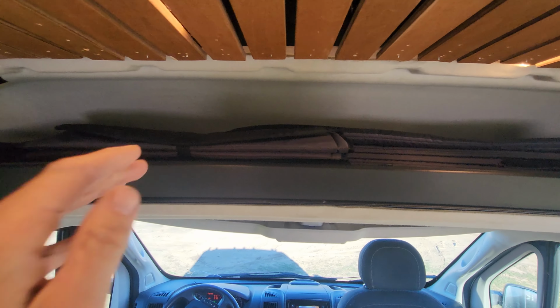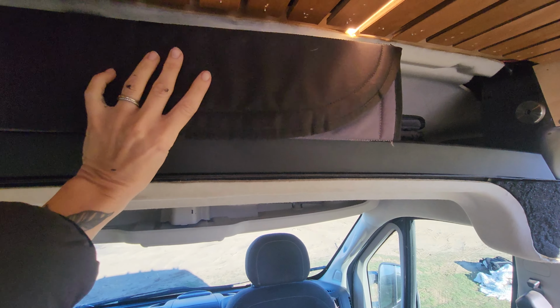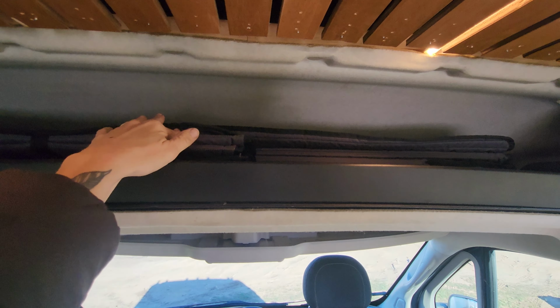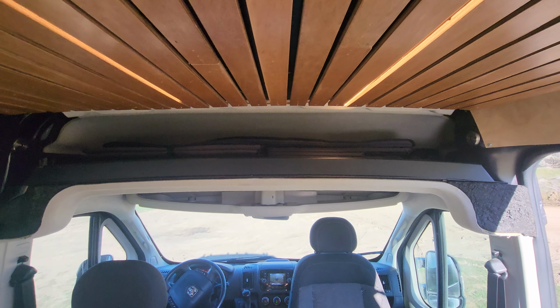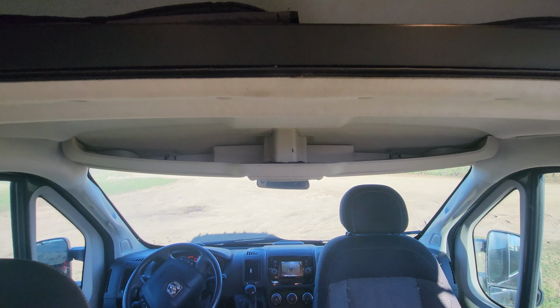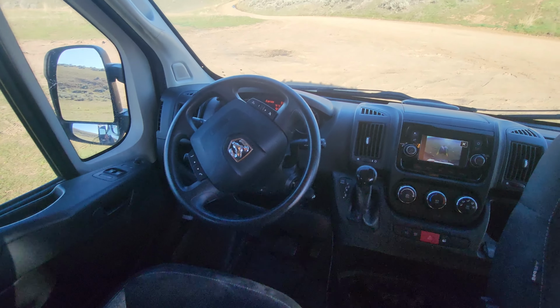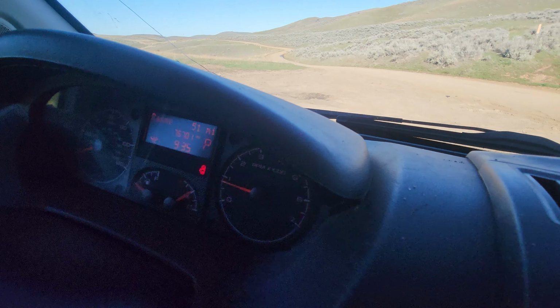Up here we have some storage. It goes way back. And then these are our magnetic window covers. They black out the van at night, and they also keep it temperature controlled during the day, which is pretty cool. More storage up here. These are the chairs.